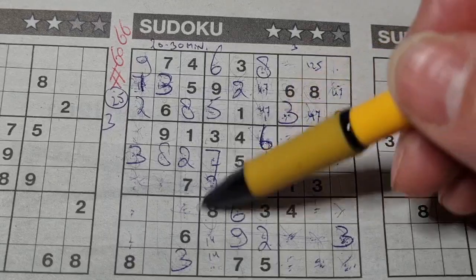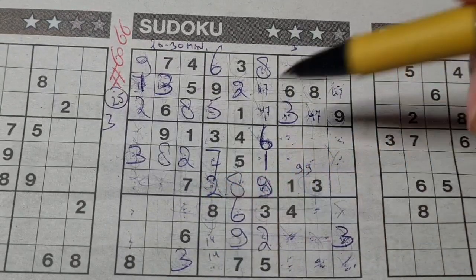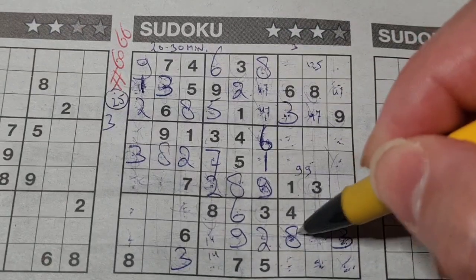About the 8 now, yeah. 8 in this row, 8 in the last row. So in the row between, only 2 places left for the 8 should be here or there. We see an 8 in this column, no 8 there. 8 should be there.